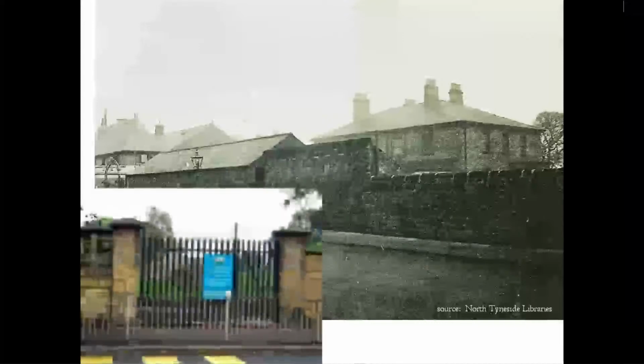Now, the only thing that now remains are these gateposts and wall. You go down Coach Lane, and there's Houghton Lodge written on the stonework.